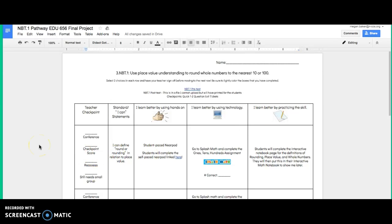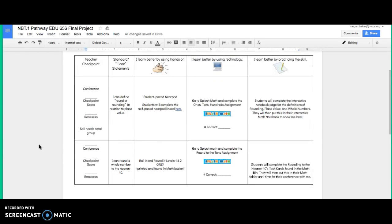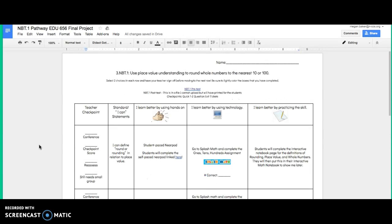In my undergraduate class, student teaching, I was in kindergarten and I used playlists where the students had a choice of 10 things and they had to do at least 8 during the week, and they would just color a smiley face or a frowny face if they didn't understand it. So now that I'm in 3rd grade, I think that going to a pathway is a better way for these students to learn, and it gives them more independence, as well as conferencing with me and me understanding if they need more from me.